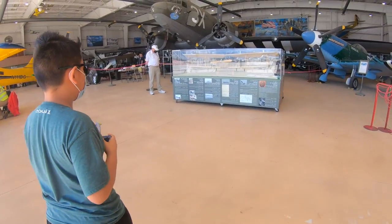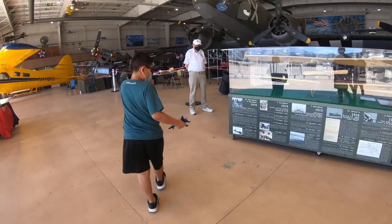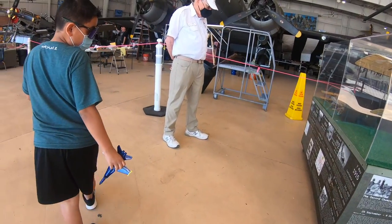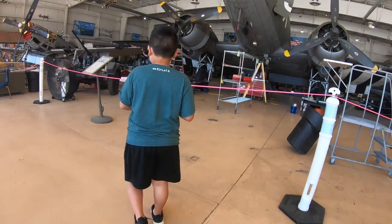Airplane. And so this is inside the museum. Oh, there's a British plane. It was captured by a German raider in 1915. Here I am looking for Canada.